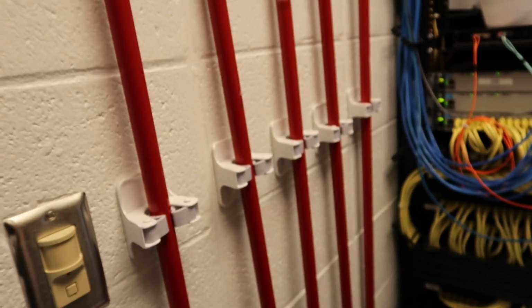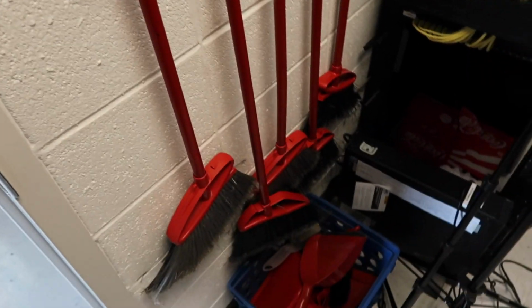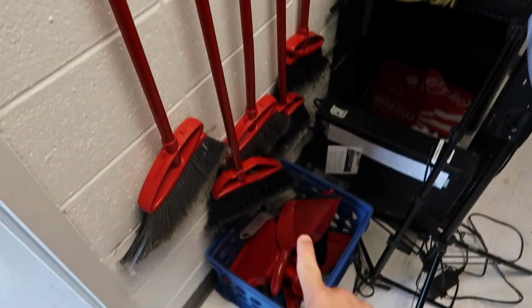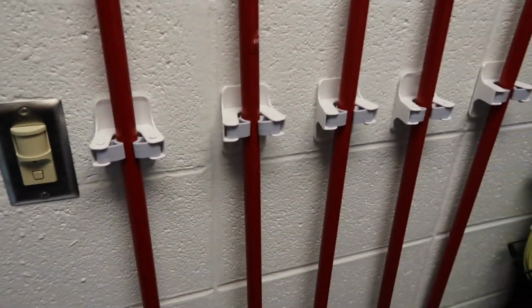It's loud in here because I have an internet tower, but I hang all of my brooms like this. So my students each have one for their table, a dustpan, and a little brush, and we help clean so that way our custodians have less to be doing at the end of a long day.